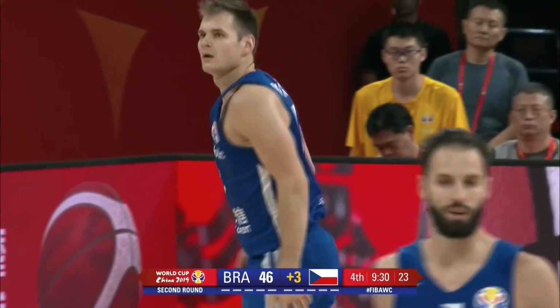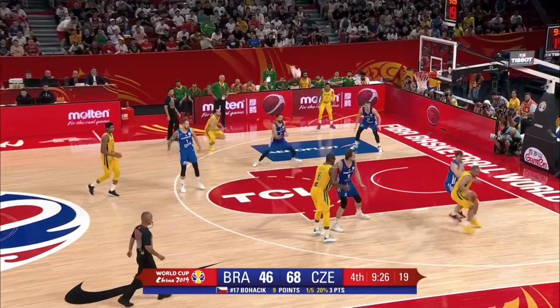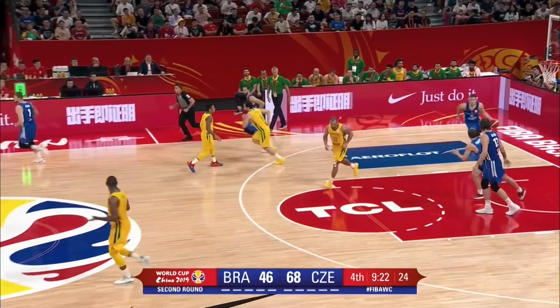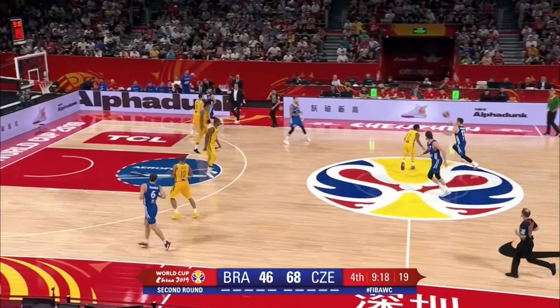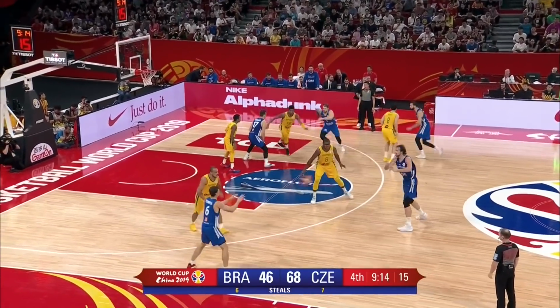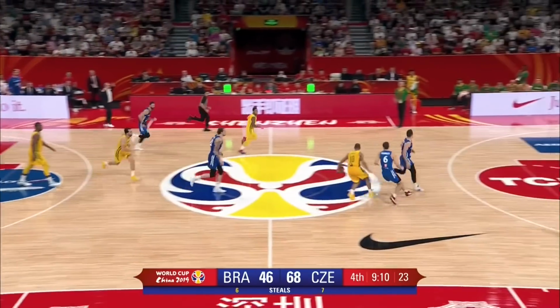And down the other end of the floor, it's a double whammy. That stings. Alex into the lane. Passing lanes blocked off again. Another turnover, Brazil. It's going from bad to worse for them. Tremendous effort by Alex, but just no plan. Just driving into the traffic and throwing it up. And they turn it right back over to Brazil.